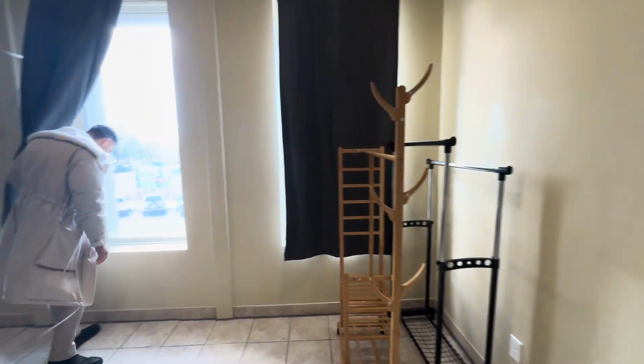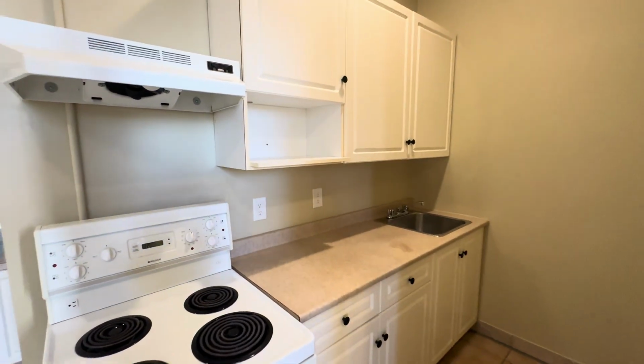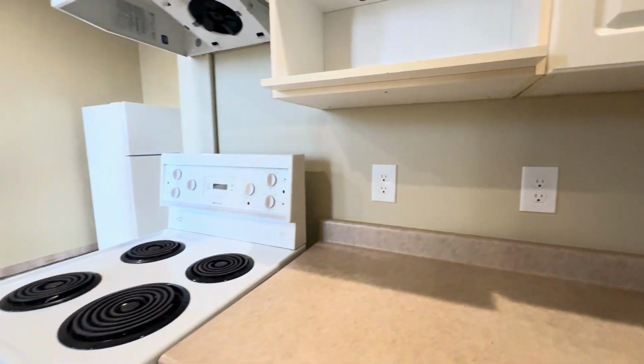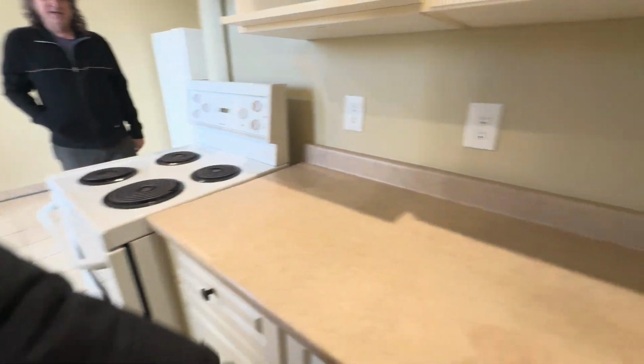Super good bones, great shape. How much is this one? $1,200. And I used to get 600 for these back in the day. Those little rooftop ones used to be $400. Now I'm getting 1,000. These are actually really good cabinets and everything. Not fancy, but they're all custom made. I had them all custom made.